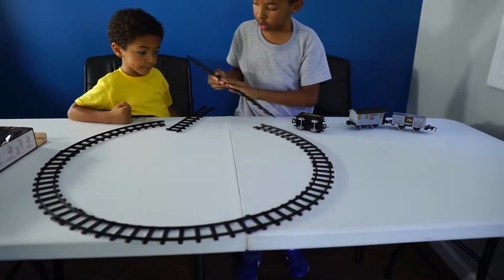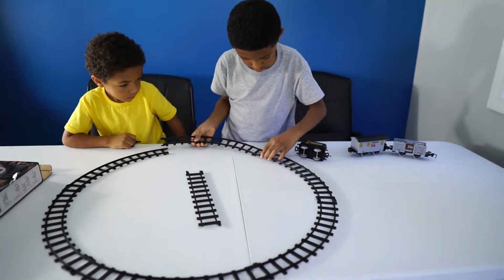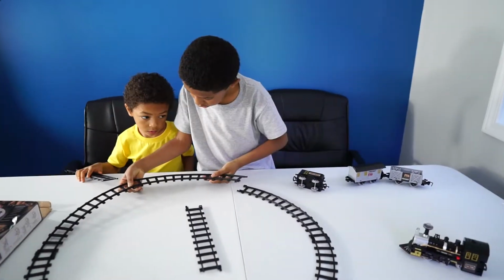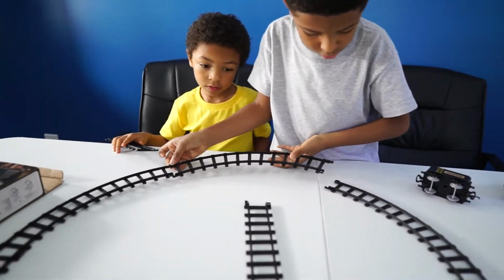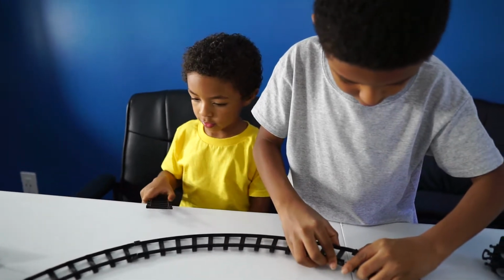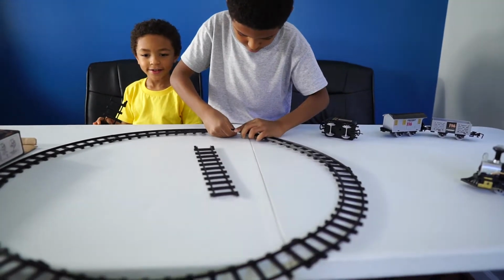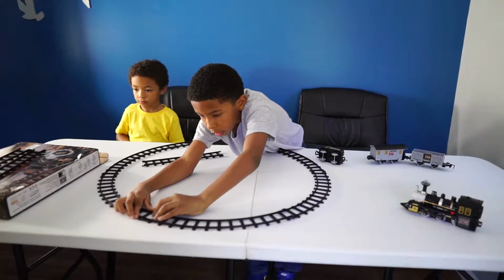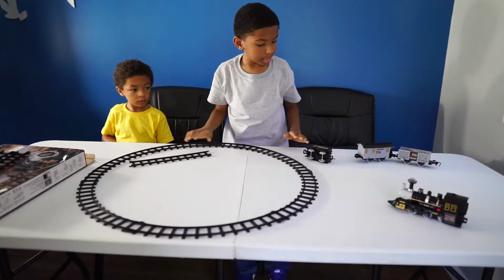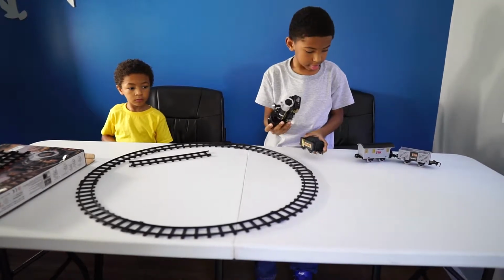So we are connecting the tracks. We're doing the circle track first. Super cool. All right, so my track engineers over here, they're engineering this track in a perfect circle. What you think, Ari? Is it coming together? Yes. It looks really cool. It's looking good, Aiden. Nice, perfect circle. Do we have enough room on the table to run it? Looks like we got just enough room on the table.